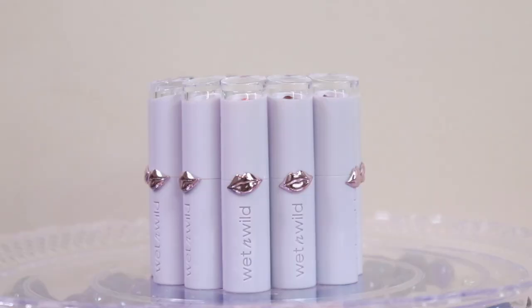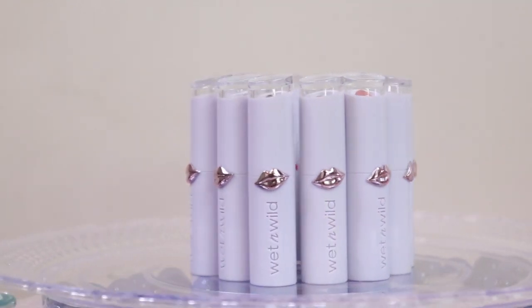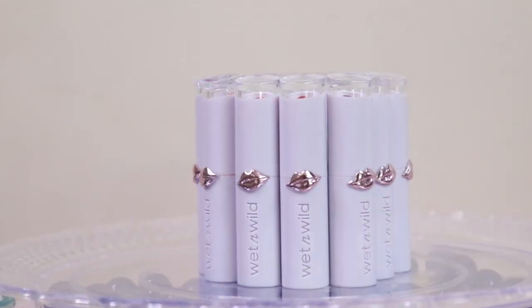Alright guys, let's jump real quick to the packaging. The lipstick looks like this. I'm gonna put a closer shot of the lipstick so you can see it really good. The lipstick packaging is in a white tube, like a regular lipstick tube. And I love how it has a lip symbol on it, or like a lip design, which I feel is really, really cute, and it bumps it up to the next level, if I make sense. Also, the lipsticks have no weight in them. They are very, very lightweight when you hold them. And that's that for the packaging.